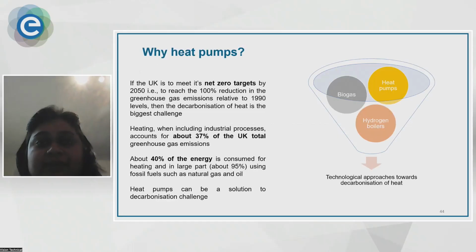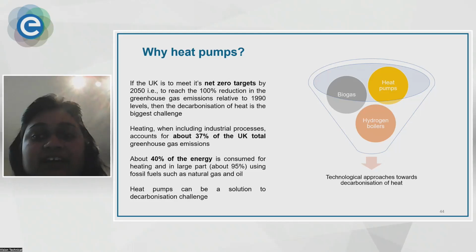Yeah, thank you. So why heat pumps? I think a lot of it is already covered in the talks before me. One thing we need to realize is that if we want to meet the net zero targets in the UK, we should be looking at the decarbonization of heat as well. A lot of decarbonization so far has happened in electricity, but not in the heating sector.